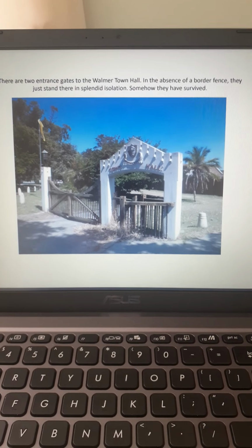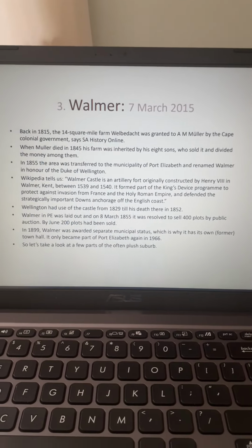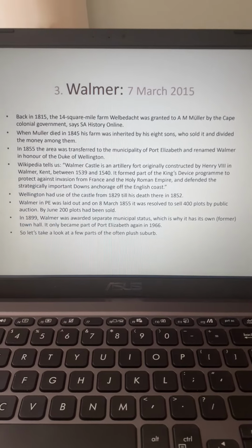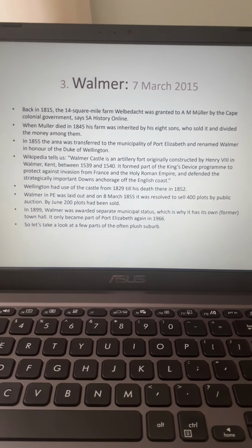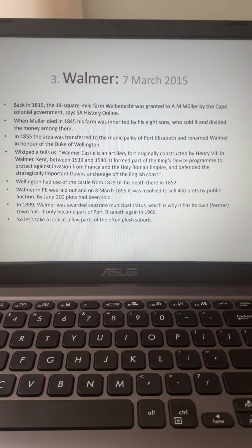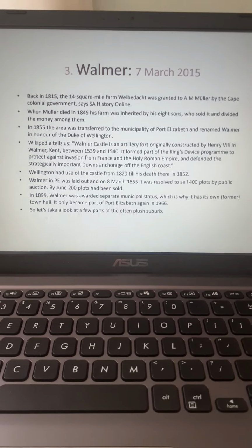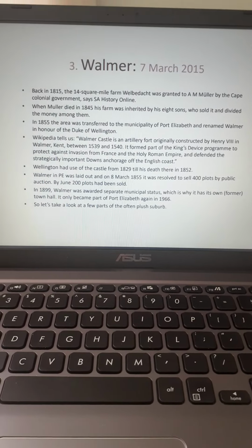Unfortunately, I didn't get to explore it thoroughly, and I don't really know where to find the gems of early Walmer. But it says here that back in 1815, the 14 square mile farm Welbedacht was granted to A.M. Muller by the Cape government. When he died in 45, his farm was inherited by his 8 sons, who sold it and divided the money among them. In 1855, the area was transferred to the municipality of Port Elizabeth and renamed Walmer in honor of the Duke of Wellington. Walmer Castle is an artillery fort originally constructed by Henry VIII in Walmer, Kent, between 1539 and 40. It formed part of the King's device program to protect against invasion from France and the Holy Roman Empire. Anyway, Wellington used the castle till his death in 1852.